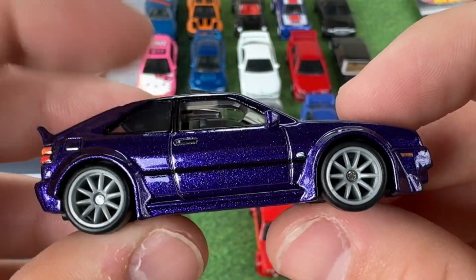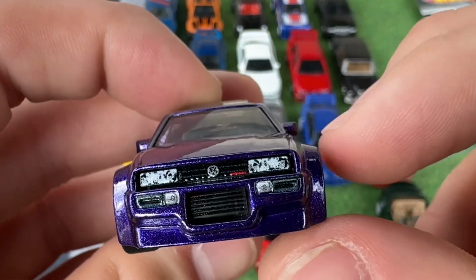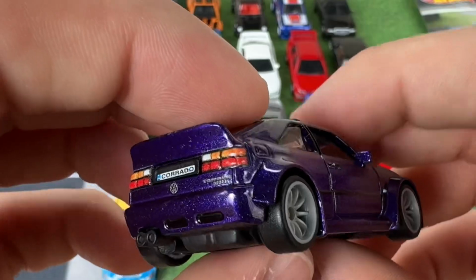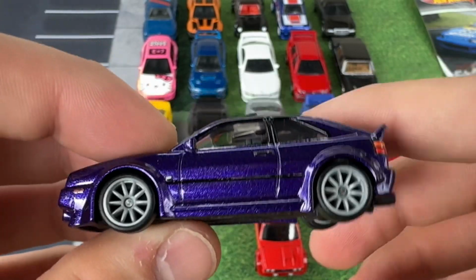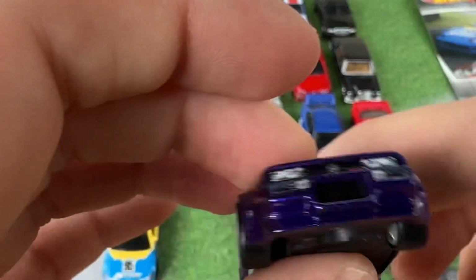It has the gray 10 spokes, and this is kind of modified a bit like the Abarth. It has like a wide body kit on it, so you see the fender flares sticking out. It is like slammed almost. And I think that actually bothered some people. They wanted like a stock Corrado, and instead they got this slammed modified Corrado, but that is Hot Wheels. They like to modify things.